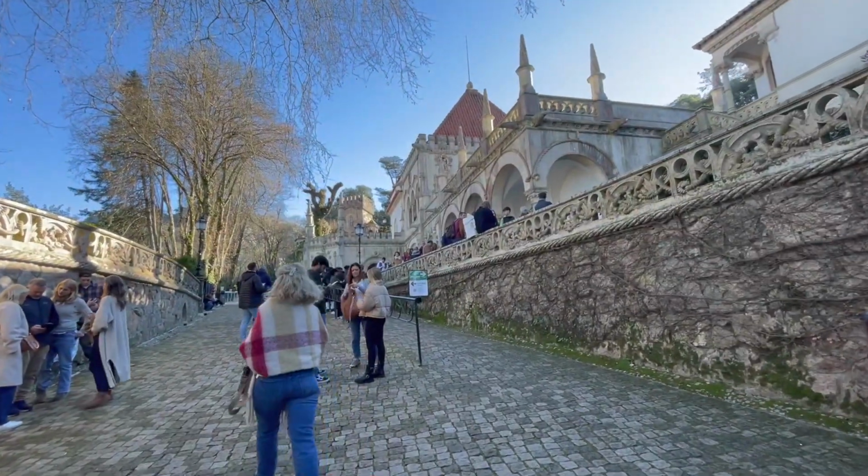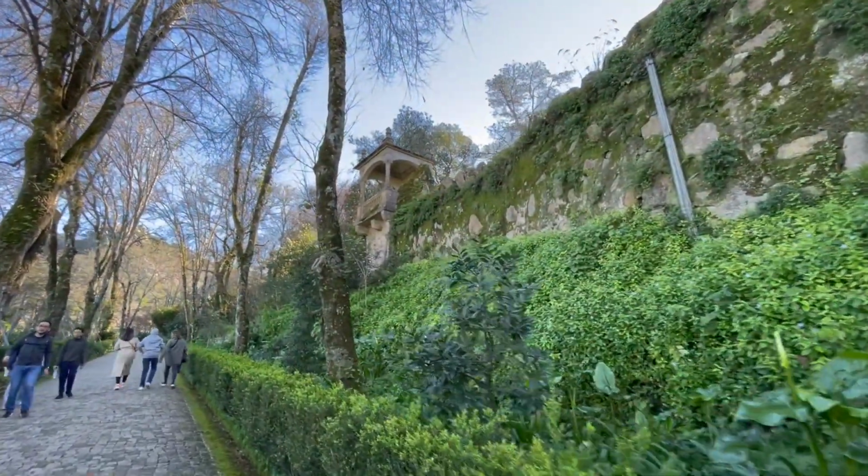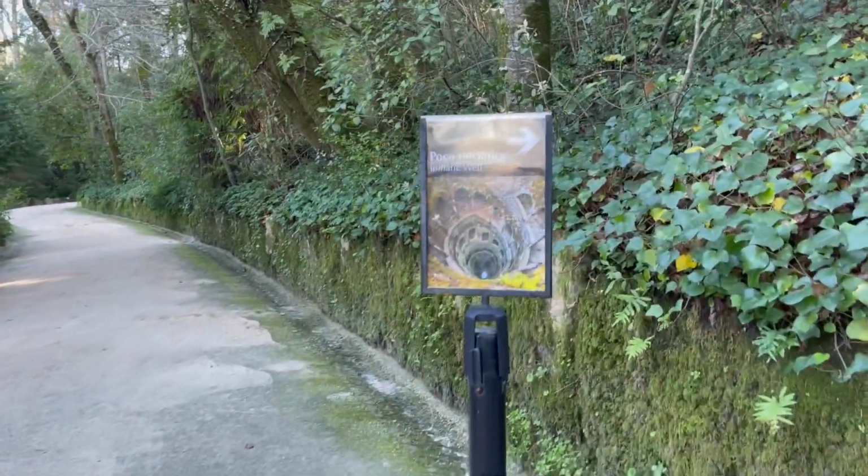I chose Quinta Da Regaleira because I'd read it was built by a wealthy Portuguese businessman, and I wanted to see what kind of a palace a wealthy Portuguese businessman would build. I've seen pictures of that well before, honey. I know I have.